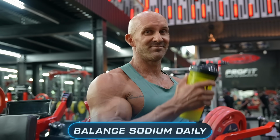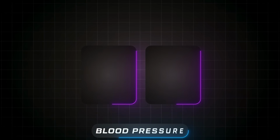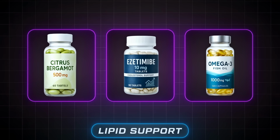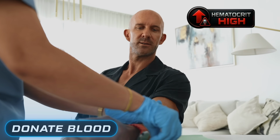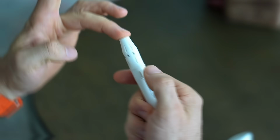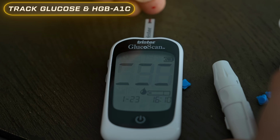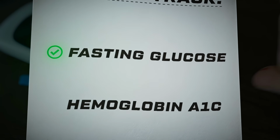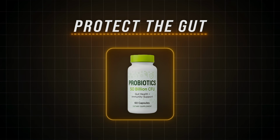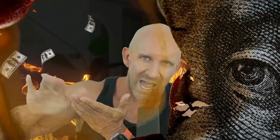So here's how to lock the systems down safely. Control sodium handling with daily electrolytes. Consider magnesium and potassium to stabilize blood pressure. Citrus bergamot, ezetimibe and fish oils for the lipids. Donate blood if hematocrit or ferritin climbs too high. Always check HSCRP before starting growth. Track fasting glucose and hemoglobin A1C, because GH and insulin resistance is the fast road to damage. And protect the gut with glutamine, probiotics, enzymes, because a leaky gut keeps inflammation high, and that turns every shot of growth hormone you do into cash wasted.